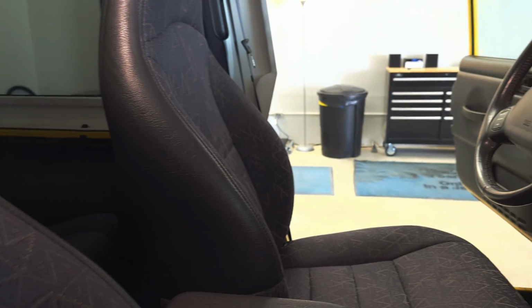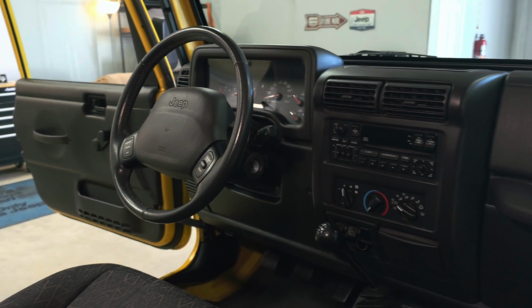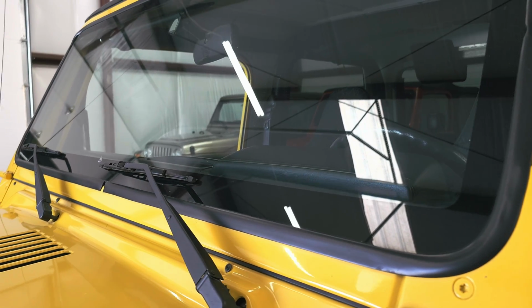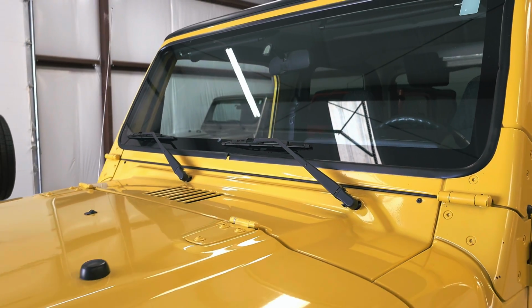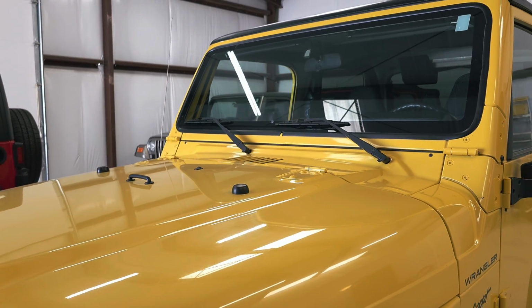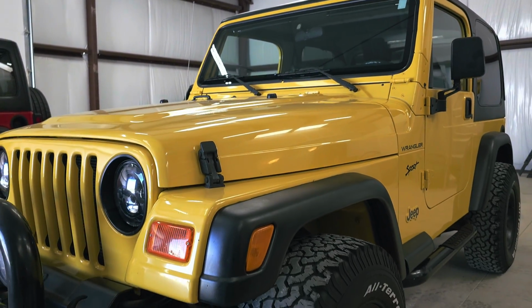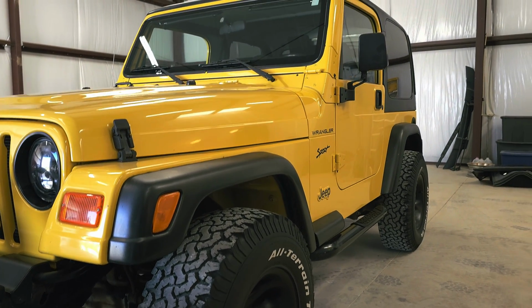Runs and drives great. This had the fluids changed. It's been serviced and totally ready to go. Inspected too. This would make a great driver, collector, off-roader, overlander, whatever you wanted to use it for. Just a fun Sunday driver. Yeah, let's walk around it, and I'll tell you some more details about it. It has a factory black hardtop, obviously, which is nice.